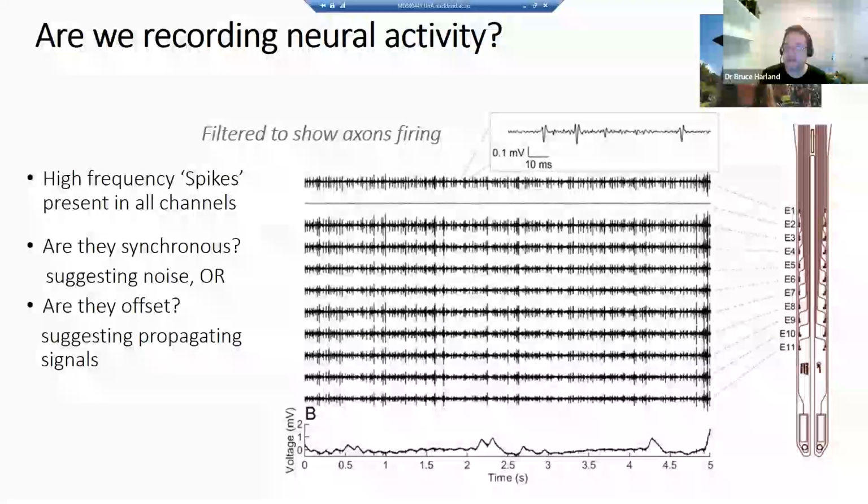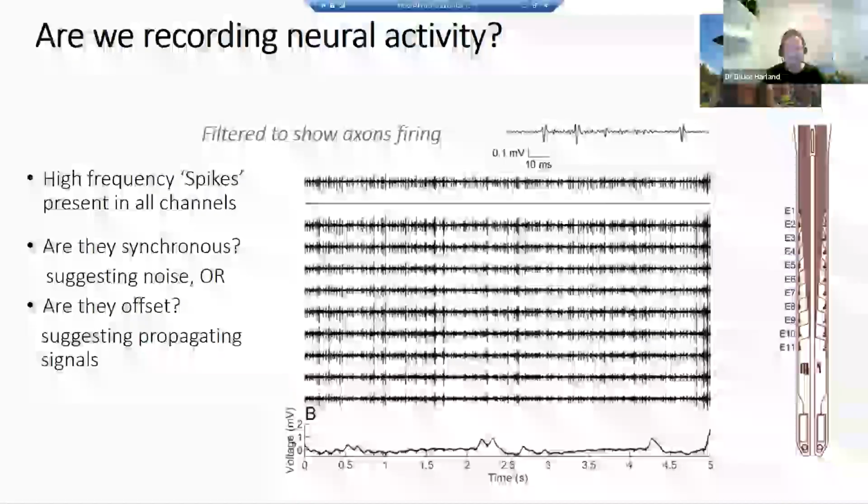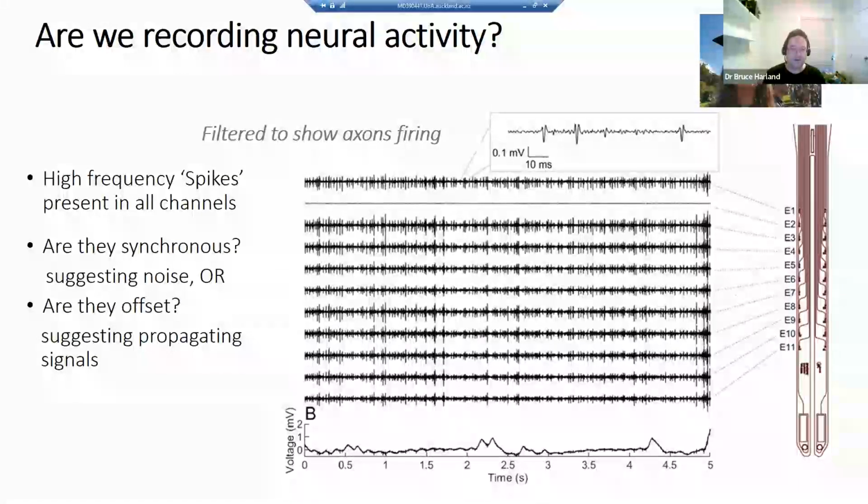So we have a PhD student, Brittany, who has started investigating for us. The first thing that she wanted to look at is this figure on this slide, which shows the high frequency activity over 5 seconds for all of the electrodes on one arm of the implant. And the first thing you notice is that the signal looks really similar. It looks like the same signal on every electrode. So if this is in fact true, if they're all occurring at exactly the same time, this would mean that they're probably noise caused by muscle activity or movement.